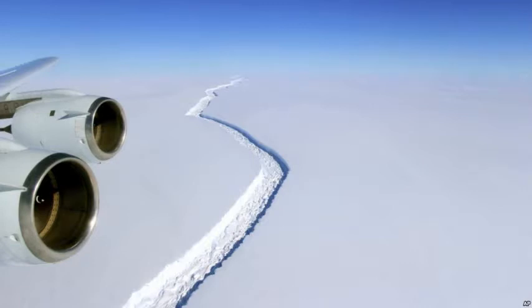Icebergs are huge masses of ice that break off from glaciers in coastal areas. Glaciers begin as fallen snow. Over time, the weight of the snow creates large, thickened ice masses. When the ice becomes too heavy, pieces break off and float into the sea.